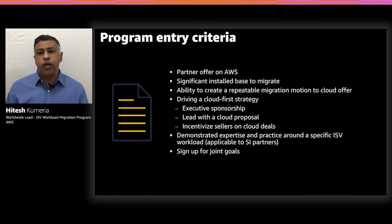The entry of the program is on certain basic criteria. As you would imagine, we need you to already have built your offer on AWS, and there is a significant install base that you intend to migrate onto that offer on AWS. As discussed just now, the ability to create a repeatable migration motion to your cloud offer is key, and we work jointly with you to help define those themes.